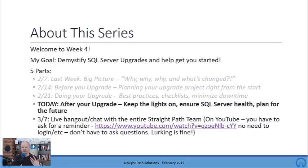So, if you're new to the series, this is where we have been. We've done a lot of things. We had a big picture at the very beginning, which was more just talking about why. So why are we going to upgrade? What's the point? Then we talked about what do you do before you upgrade? How do you plan it? How do you ask the right questions, get the right people involved? We talked about checklists, and that's one download I'm still working on finalizing for you. So that'll be in the recap.